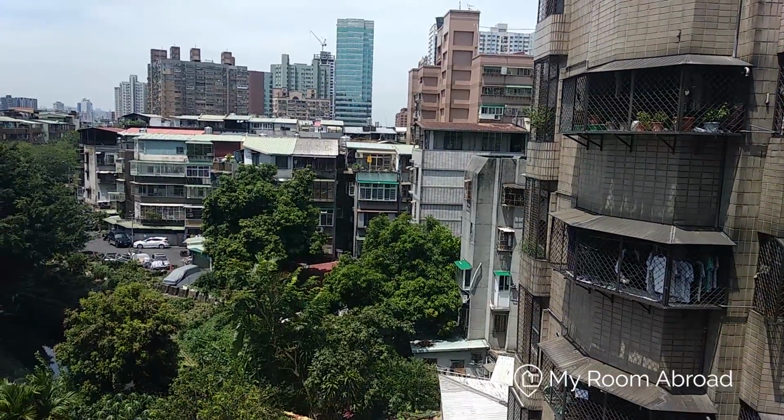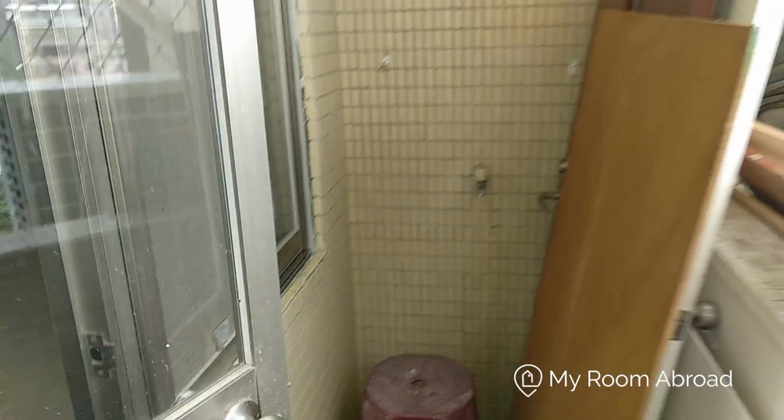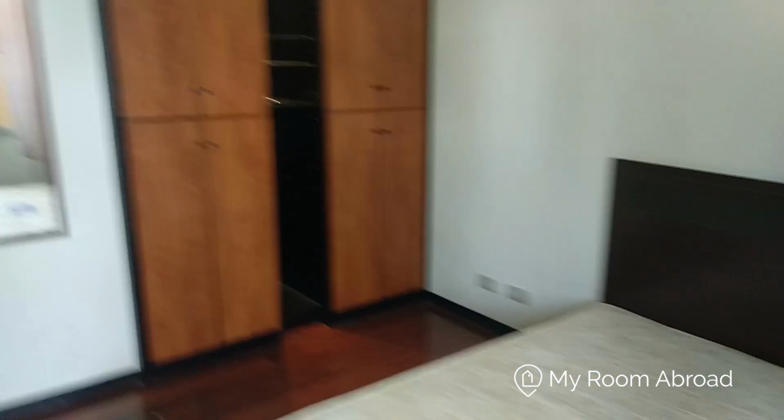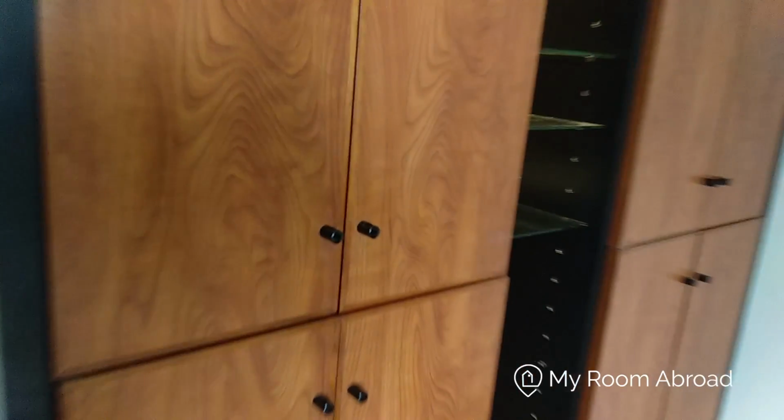Let's go back to the room. I can show you how big the wardrobe is. Well, it comes with toilet paper. So this is my arm, and as you can tell, the length is an entire arm. So it's a very deep wardrobe.